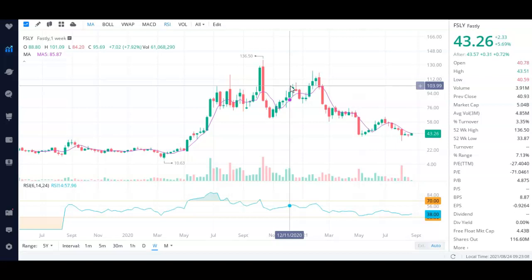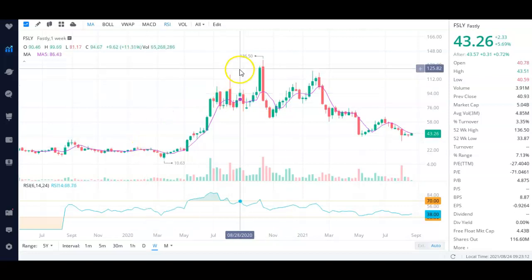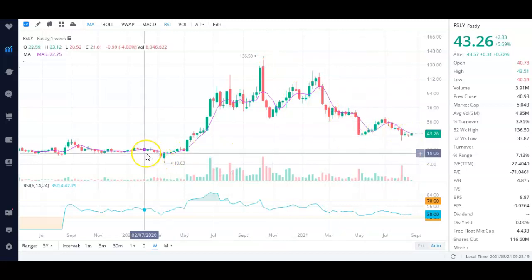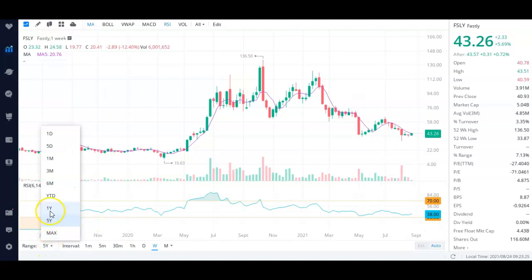This company's had a lot of issues, okay? So like I said, it was easy come, easy go. We went from $24 all the way to $130, and then now we're all the way back down to $43. So still just double what the price was about 2 years ago. So at $43, this is an interesting entry point, okay?